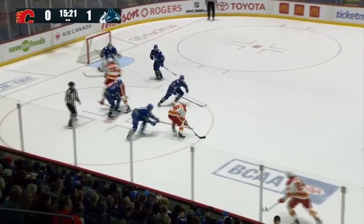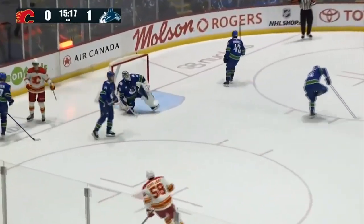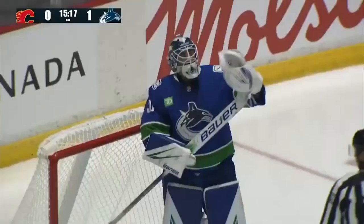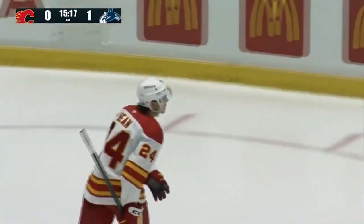Face-off in the Vancouver zone, won by the Flames. Barry leaves left point. Bean shoots. He scores. Jake Bean with a hard wrist shot from the left point. Beats Patera glove side. And the Flames tie the game at one. And this happens right after the face-off win by the Calgary Flames.